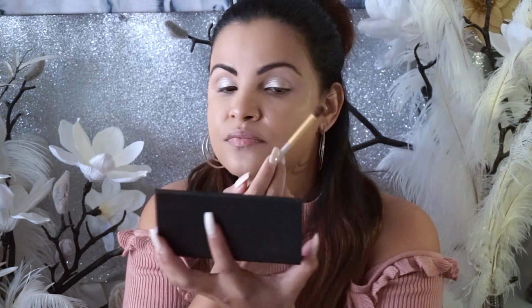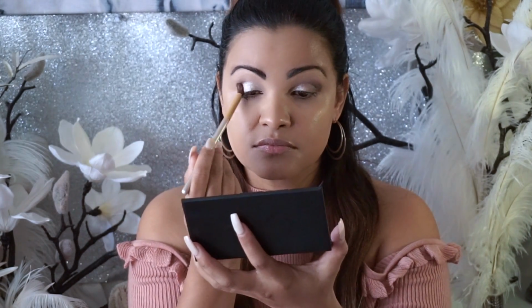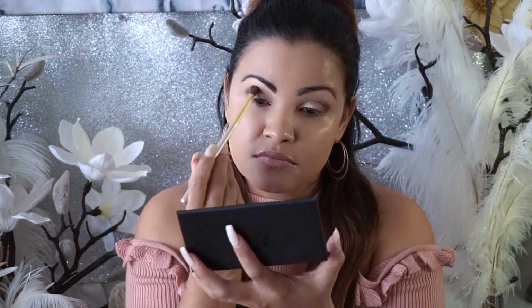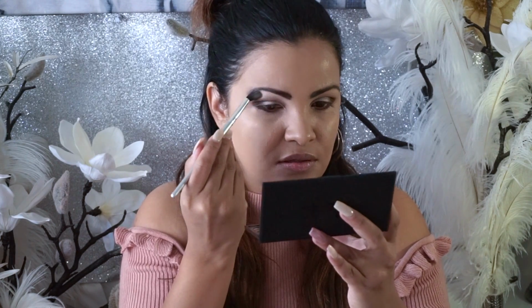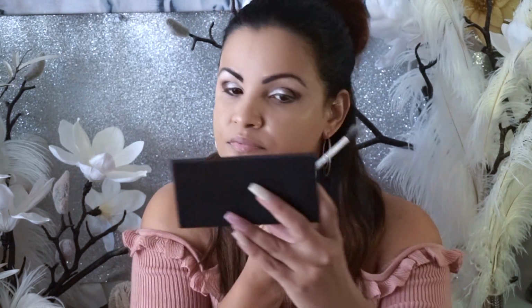So now I'm gonna go in with this shade over here for a transition shade. It's like, I don't know, a medium transition shade. Wow, that shade is tinted. This one is a matte with a touch of very light shimmer here, just on the brow bone, so you give it a little pop. So far I like working with the quality of the shadows. They are okay. I just wanna see how they're gonna hold on throughout the day.